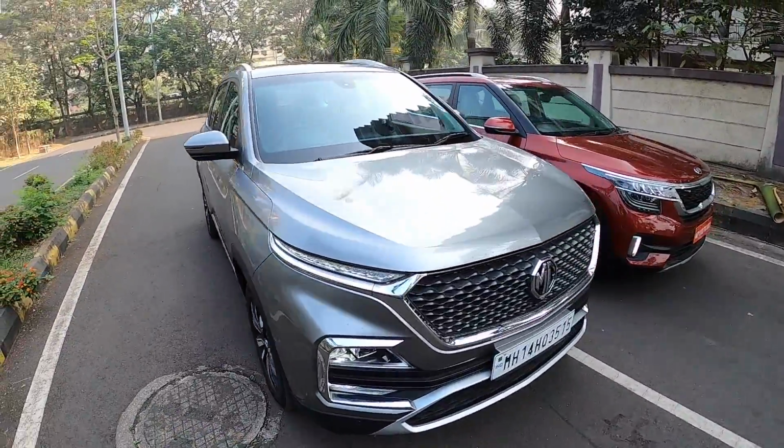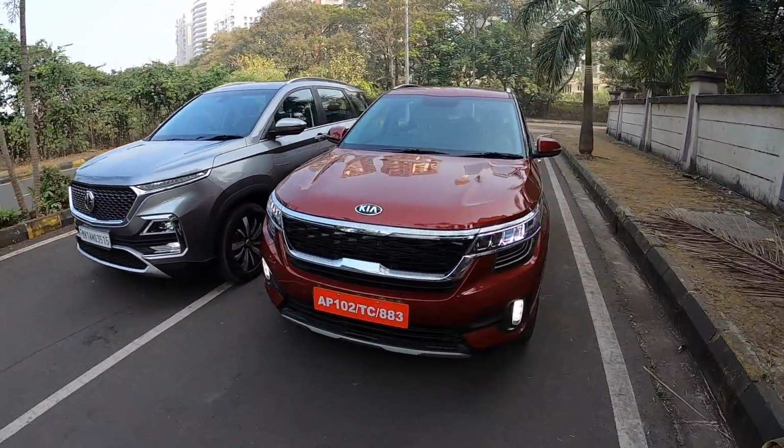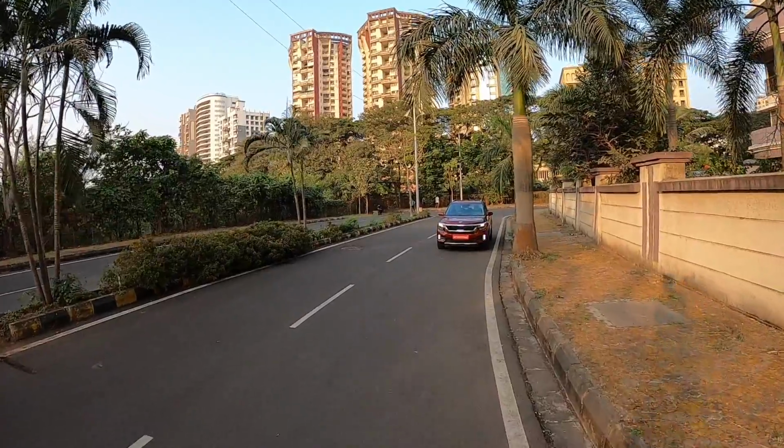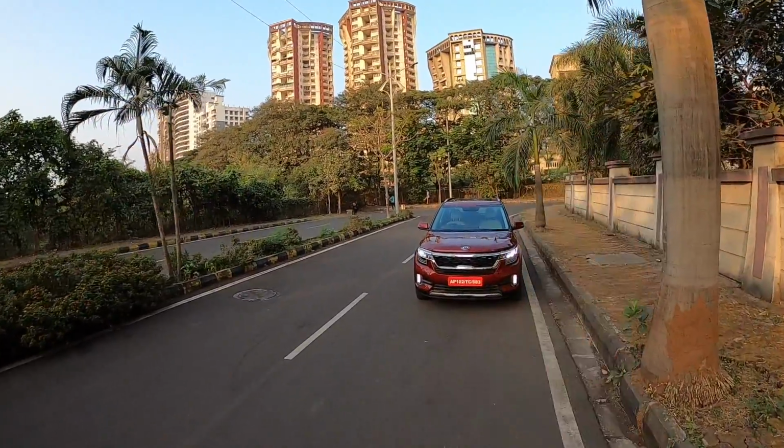All you have to do now is, well, nothing, wait, because let's get the Hector out of the way and let's start vlogging with the Kia Seltos. Now with the Hector out, because it being a human thing, it needs its own space and privacy. Here we are just with the Seltos.